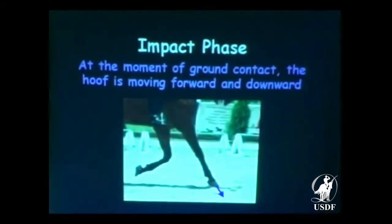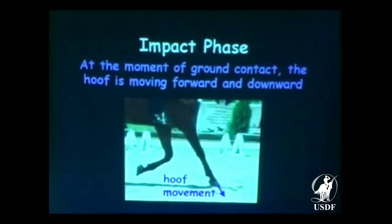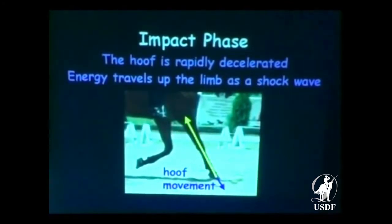So at the moment that the hoof hits the ground, the hoof is moving forwards and downwards. And in order for the horse to feel stable on the ground, the hoof has to be brought to rest. So it has to be decelerated in the forwards and downward direction. And as that happens, following contact of the hoof with the ground, there is energy generated during that deceleration phase. And that energy travels up the horse's limb as a shock wave.